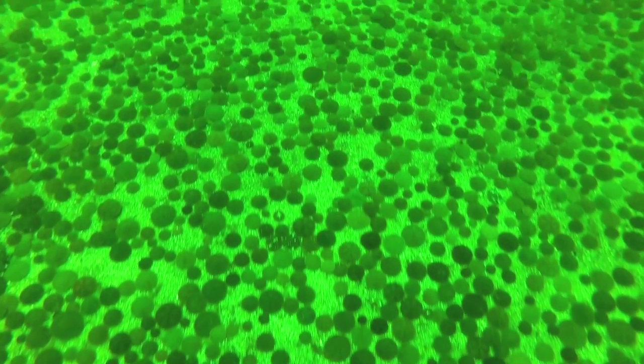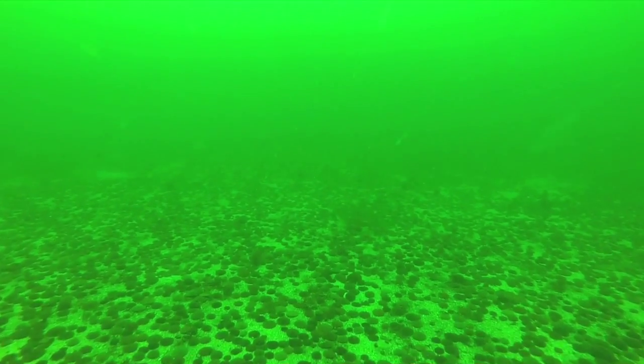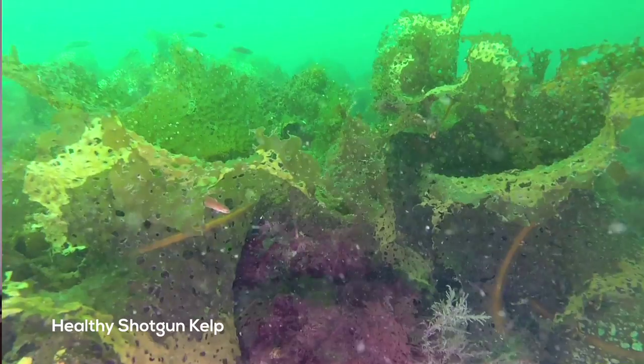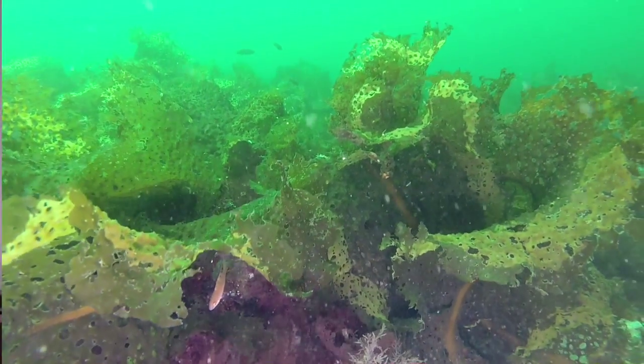And this goes on for hundreds and hundreds of square meters. We called it Moneybags Forest with the sand dollars. And then we came here to this rocky area that was covered in kelp that I have to say was far more beautiful than any of us expected.